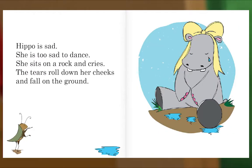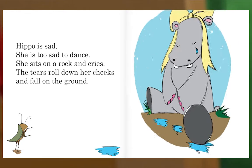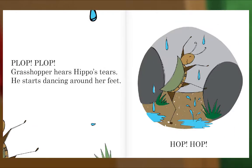Hippo is sad. She is too sad to dance. She sits on a rock and cries. The tears roll down her cheeks and fall on the ground. Plop, plop. Grasshopper hears Hippo's tears. He starts dancing around her feet. Hop, hop.